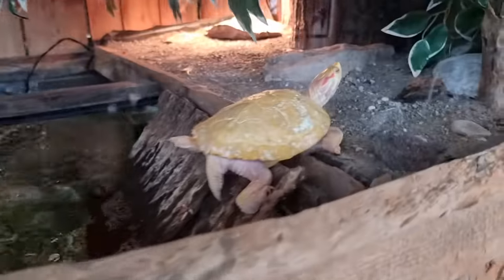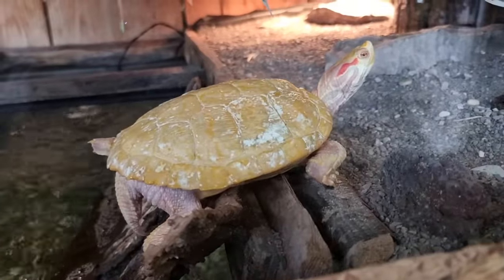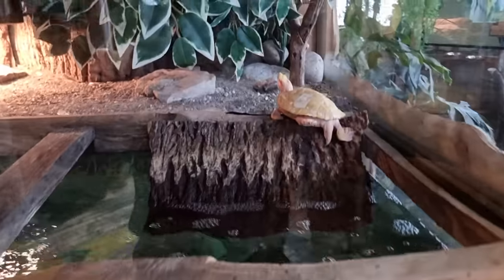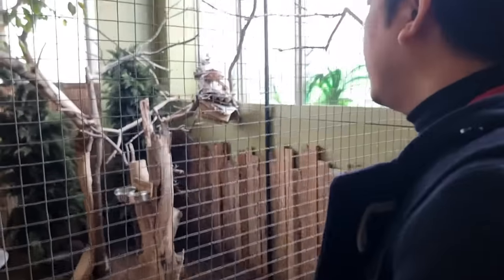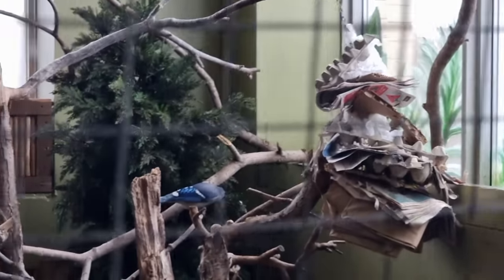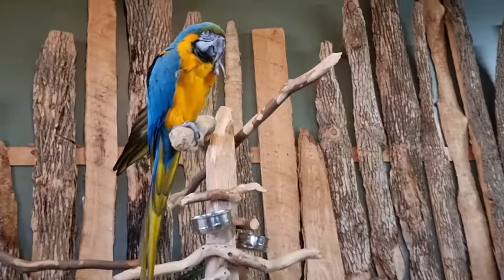Wow, is this an albino red-eared slider? How cool. Let's see, where's the label? Yep, albino red-eared slider. Sweet, I love its setup. You like it, babe? Yeah, I love the color. I love the color too. I wish we could have blue jays in our aviary, and they don't destroy plants like parrots do. Guys, the parrot is waving.